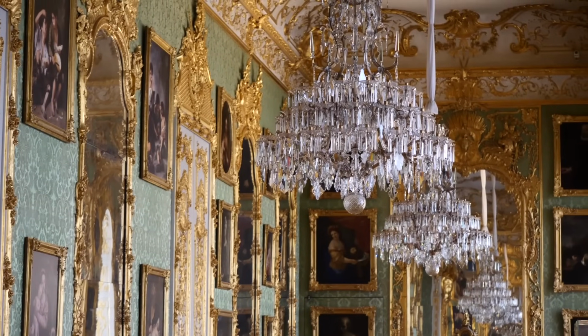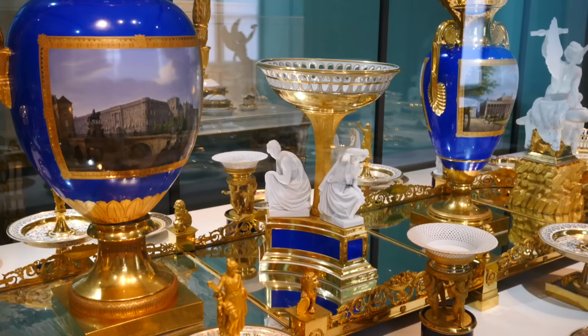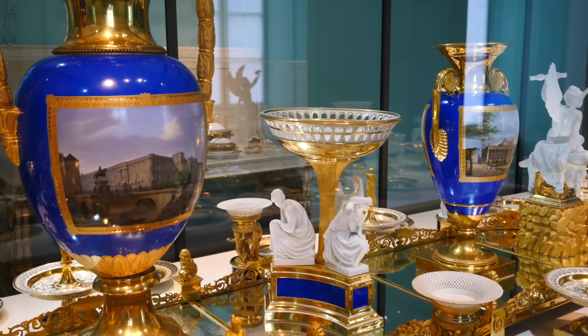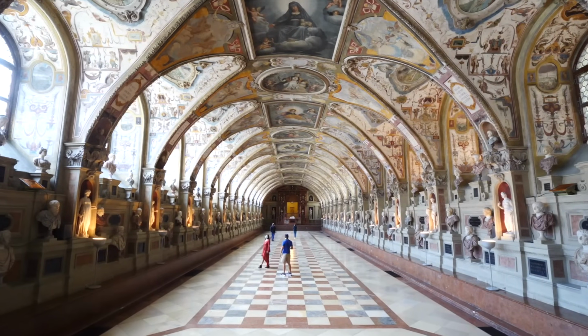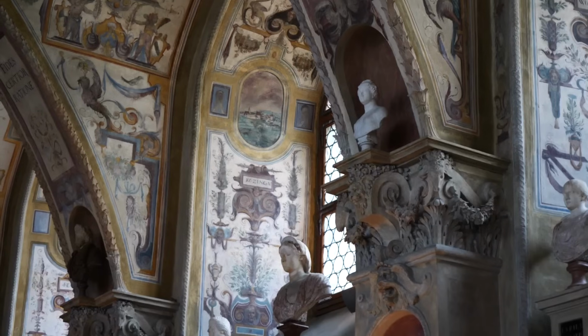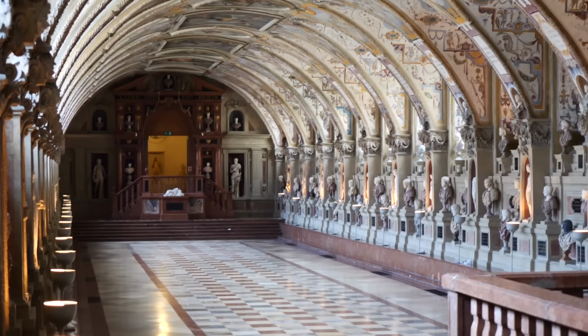And I don't know, like the opulence, the glamour, the wealth, the art in there. It was just all so impressive. Some highlights. Okay. Probably the Antiquarium. That was near the beginning, and it was just this amazing gallery lined with busts and sculptures and paintings. It's like you almost don't know where to look.